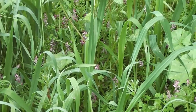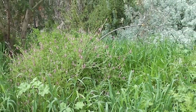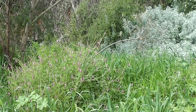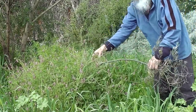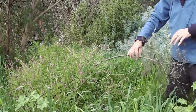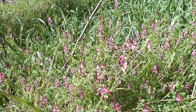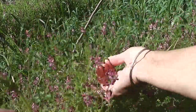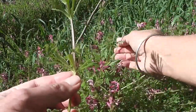Still, even fumitory is capable of swallowing things. Here's fumitory, and it's swallowing a shrub, actually. I'll just show you. Here's a shrub. And the fumitory is actually swallowing the shrub. Here's fumitory. Not there, stickyback beside the fumitory, but I think the fumitory is winning.